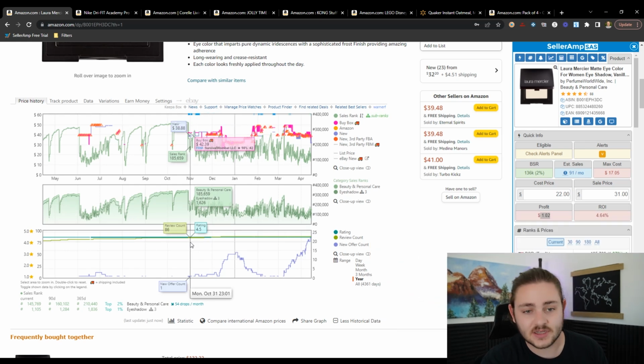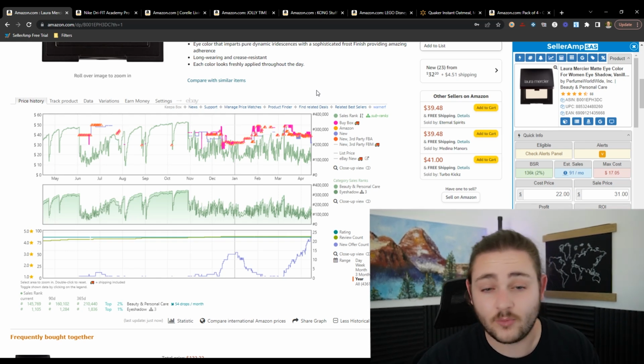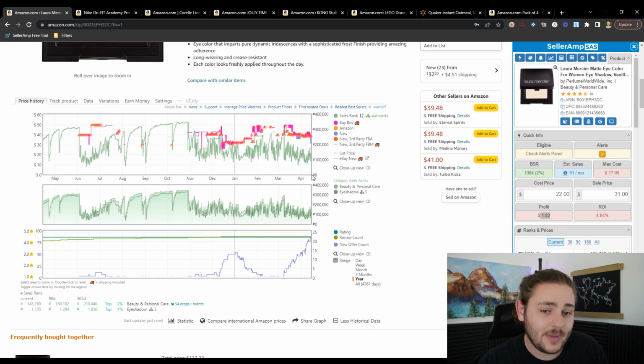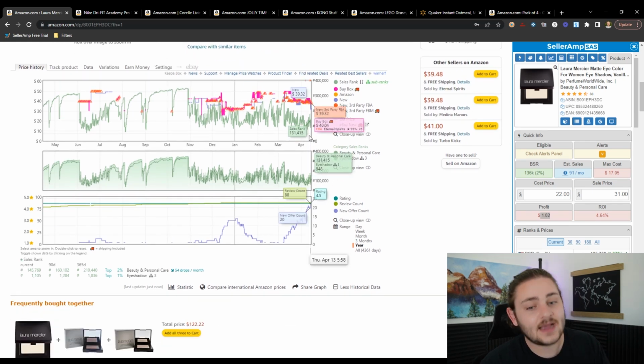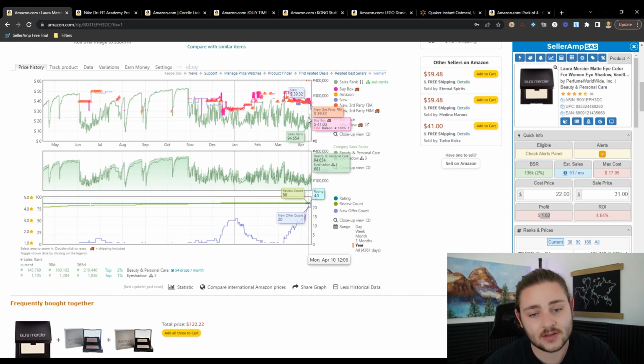I also see a lot of newer sellers talking about price tanking. Oh, my items, as soon as I buy them, the price drops. 9 times out of 10, that type of price tanking is going to be avoidable. And it's just looking for very simple patterns in the items you're sourcing. This is a classic example of increasing sellers and the price has not reacted yet. This is going to be the type of product that falls in price.